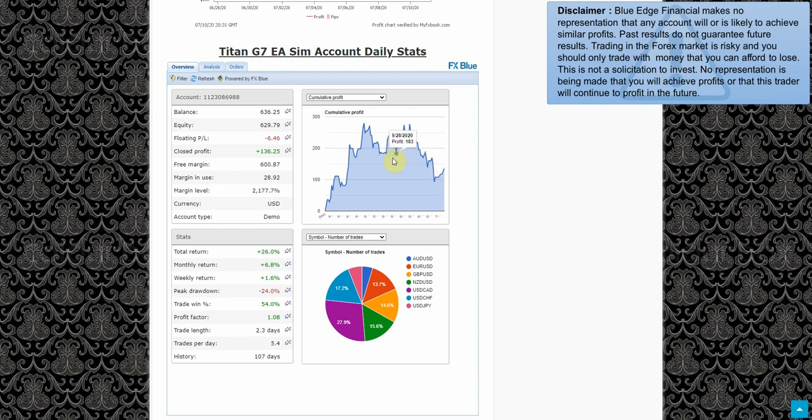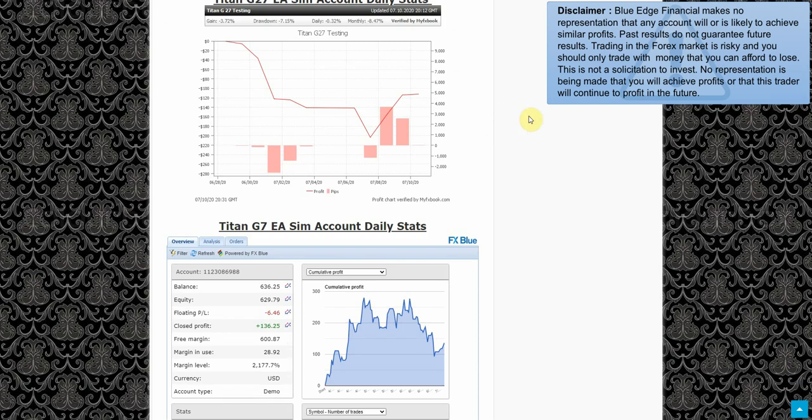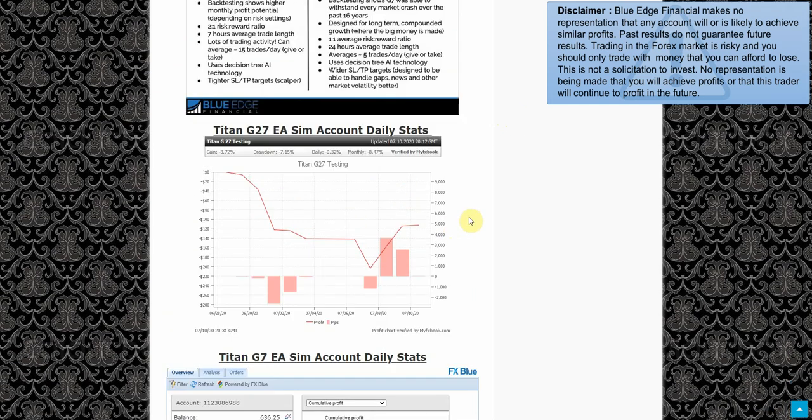We'll take a look in the VPS so we can actually see what that looks like on the MT4 platform itself. But definitely happy to see that. So both expert advisors were able to give us a profit this week. Hopefully we can get back up to these sort of levels here. And we'll just have to be patient and watch it and see what happens.